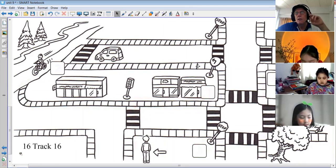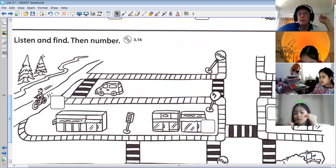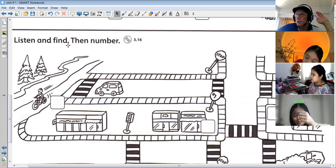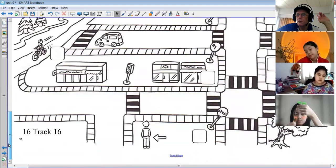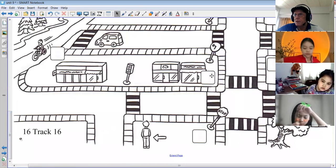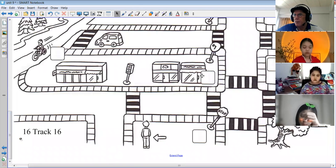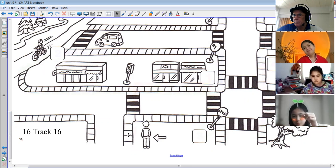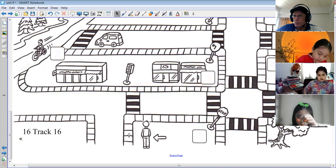Right. It says at the top here to do that, listen, and find and then number. So what that means is you listen, you start here, and when you get to one of these boxes, you write the number in the box, that's where you are. Right. So you start here, I would start maybe on the pavement, on the sidewalk or next to the sidewalk, it doesn't matter, because you're walking.